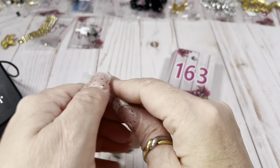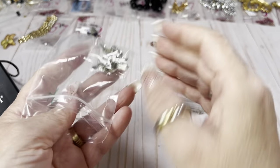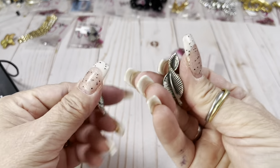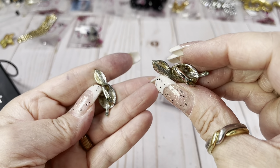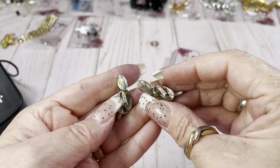Okay, so shipping and holding, okay? I do not mind holding your packages till you get enough that you don't pay as much in shipping, so you can combine shipping. I don't mind doing that at all. I hate paying shipping, so I am all for helping you guys with that.